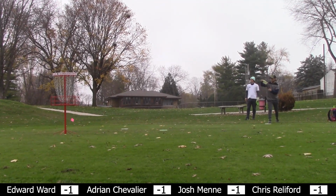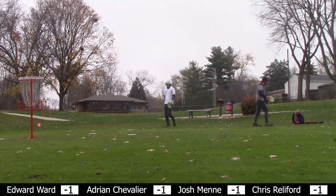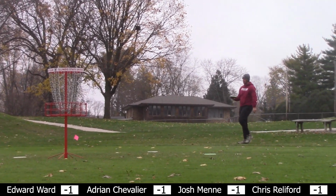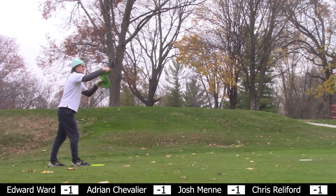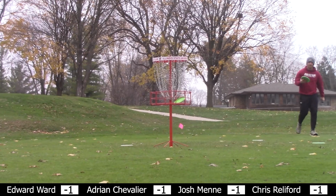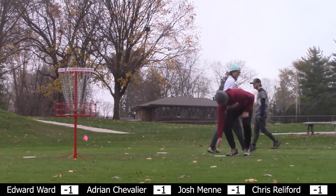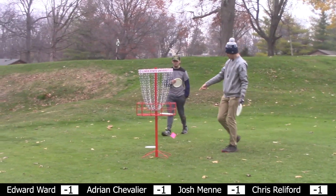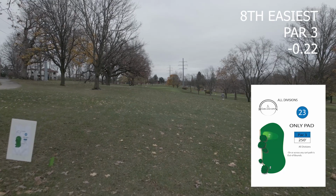Chris for the birdie. Looked a little upset about that one. It's still early, still time to get your putt together. Adrian taps out nicely. These are temp baskets. The new 6 holes all used chain star lights, whereas the rest of the course had trilogy baskets. We see only one birdie managed. The rest pars.